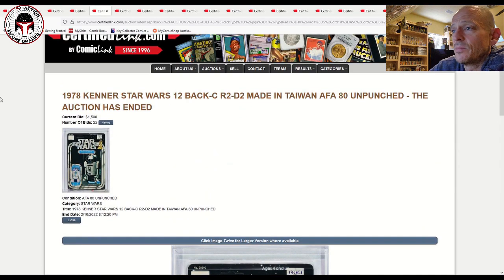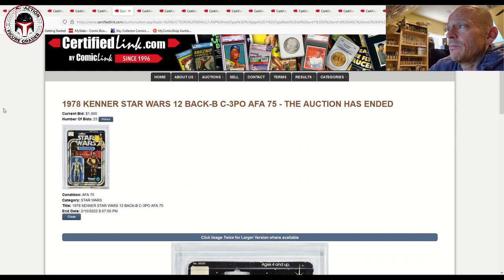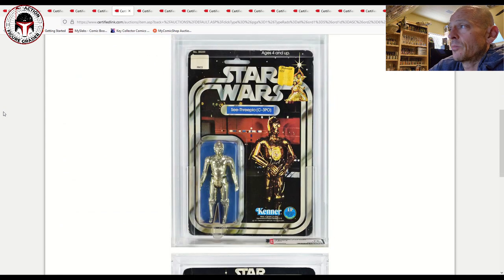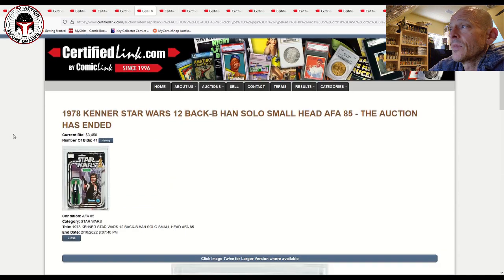But give me a break. That is a beautiful example of a 12-back R2-D2. And the final price of $1,500. Here's a 12-back B C3PO. This one sold for $1,000 even. It was an AFA 75. That's a pretty good price there if you ask me. It was punched and it did have a price sticker, but that's a beautiful 3PO for the price.